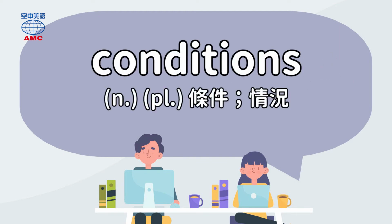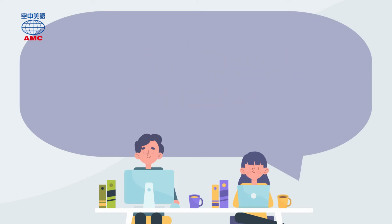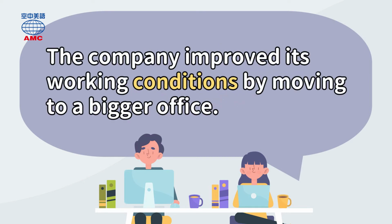Conditions. The company improved its working conditions by moving to a bigger office.